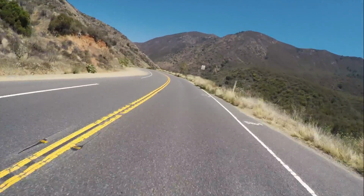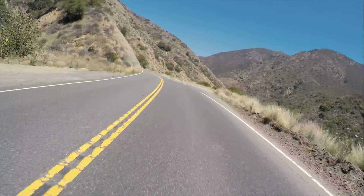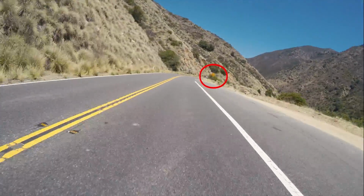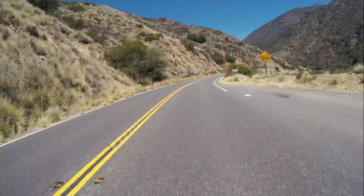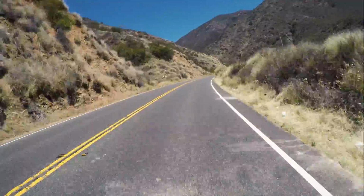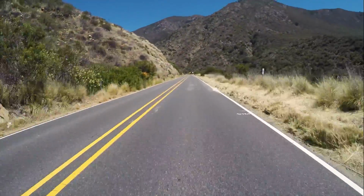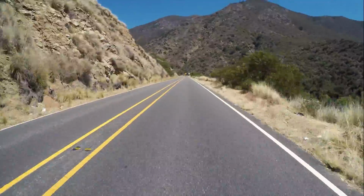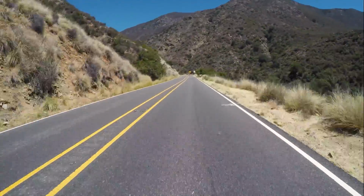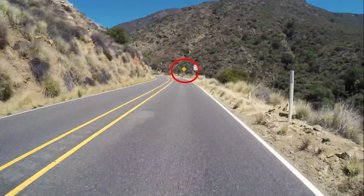Here's an open turn here, but no telling what's on that right side. Looks like quite a drop-off, so I'm just going to stay in the middle here. Falling rocks, not a good sign, so I'll be looking for those added to the mix of factors that might create an issue. Of course, falling rocks could force somebody into my lane, and that's why I like to have that right side open, but it doesn't look like there's a lot of right openings here. We have a narrow bridge coming up here, so I'll stay in the middle of my lane.